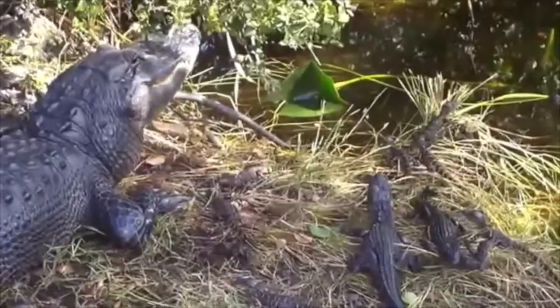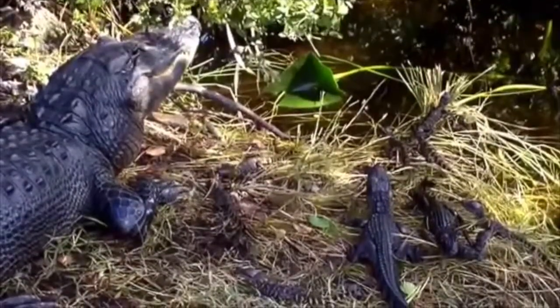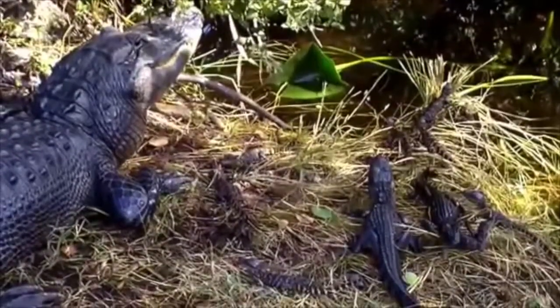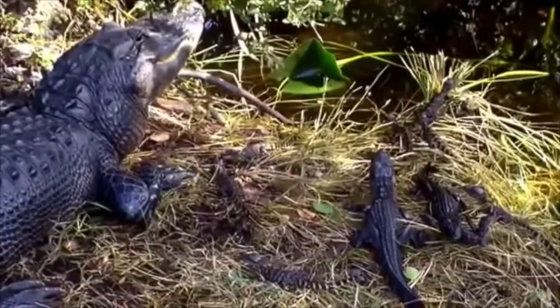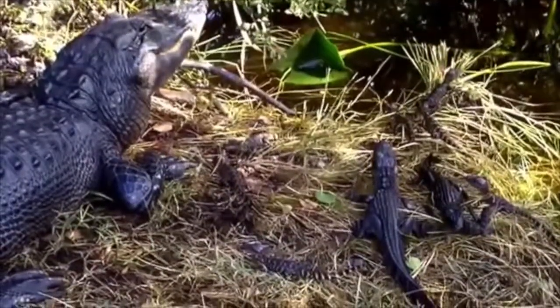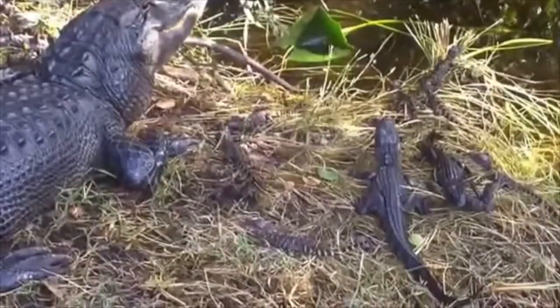The eggs are usually incubated for around 65 days, depending on temperature, and at the time of hatching, the young are carried to the water, 8 to 10 offspring at a time, in her jaws. They will remain with her for some time whilst they grow.